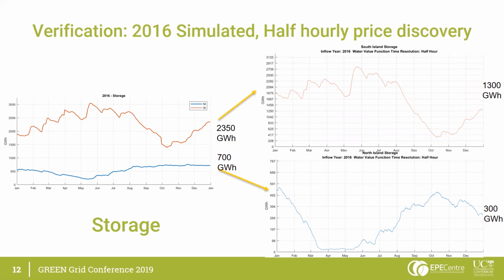We'd like to generate, but we can't get it to the North Island. And with price discovery, when you get a high price in the North Island and a low price in the South Island, they propagate back in time to give us effectively higher water values, higher prices in the North Island and lower prices in the South Island at the time when that transmission constraint no longer exists. And that encourages more generation from the South Island in that pre-transmission constraint period and less from the North Island, resulting in these different lake levels.